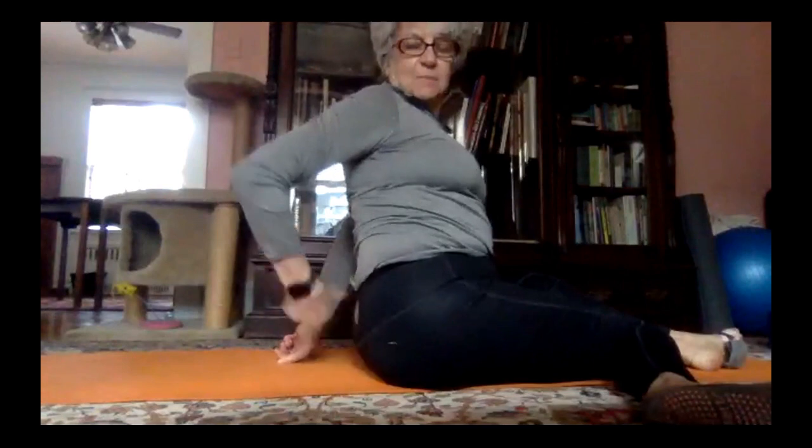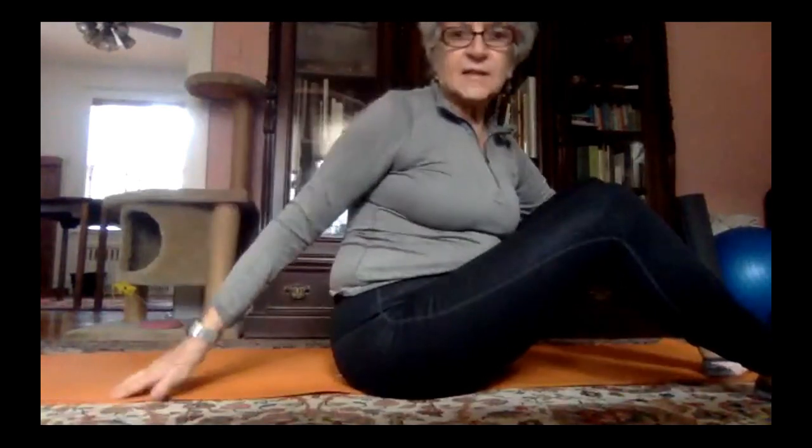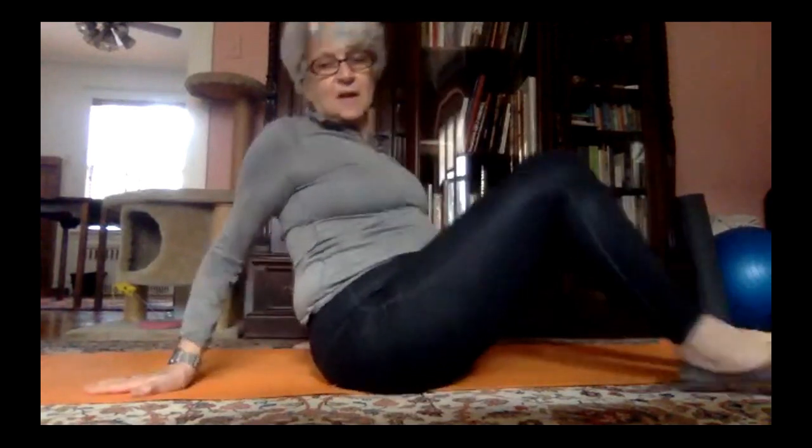So the bridge pose here. Now you know how important the spine is. We want to get the back of the spine to get compression. Now, if you have back pain, spondylolisthesis or certain things, be mindful with this. I have some back pain. I'm going to do a little bit of an adjustment with it also.